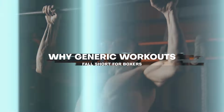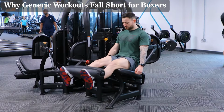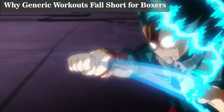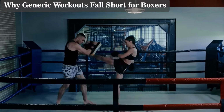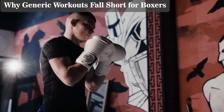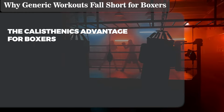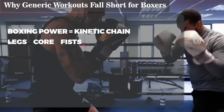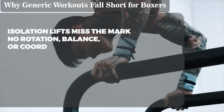Most gym routines focus on isolating muscles: bench presses, curls, leg extensions. They're easy to measure and progress, but they miss the mark for boxing. The sport demands explosive punches, fast footwork, and full body coordination, not just strong arms or a big bench press. Boxing is built on kinetic chain movement. Power starts in your legs, travels through your core, and finishes in your fists. Isolation exercises don't train that connection.